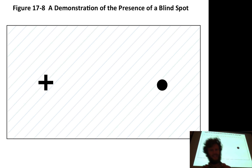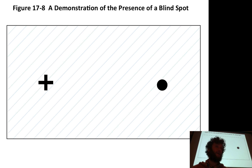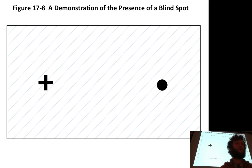This is another way to do it. It may be hard in your seat, but if you're properly lined up with the screen, you close your eye and look at the cross, and then if you are in the right alignment, you should be able to get that dot to disappear because it'll be sitting on top of your blind spot. All right? So maybe not. If you're off to the side or you're too far away or whatever, it may not work for you.